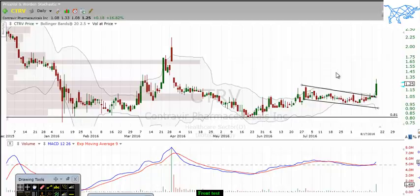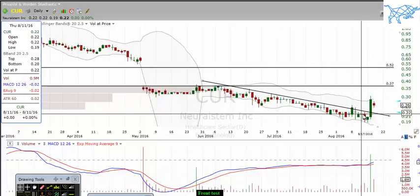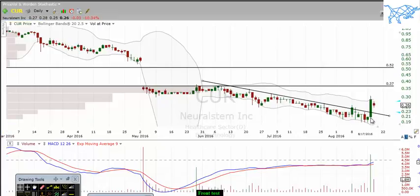Next, I want to take a look at CUR. In CUR, you can see that we broke over this downtrend line right there. You can see this downtrend line has been holding CUR down for quite some time, and you can see that we had a nice high volume breakout just the other day, and right here we're just kind of consolidating. So I expect a bounce off of 22 or so, 22 cents. If we break too far below that, below about 20 cents, I'm not really going to like it, but definitely some good risk versus reward here.